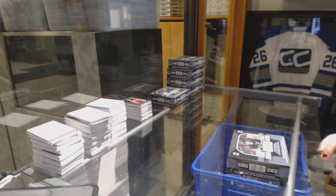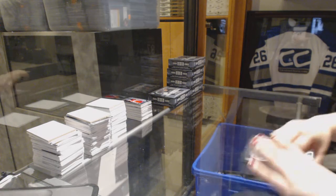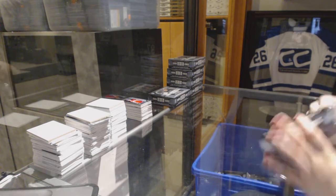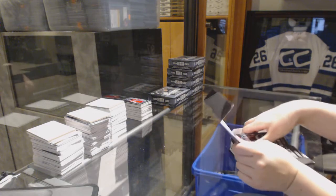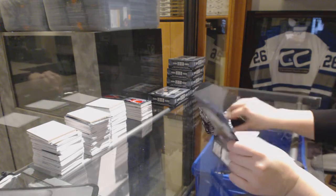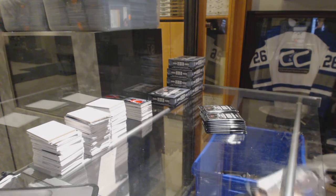Box number three. I'm going to Pliable. I'm just building some suspense for you. It's your first break back. I can't overload you with tons of stuff right away. Gotta ease you into this.